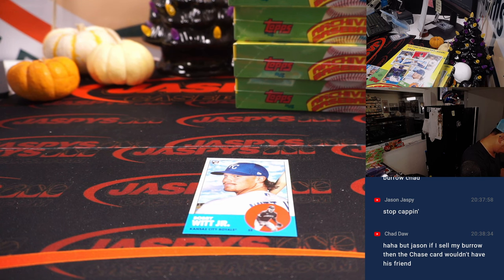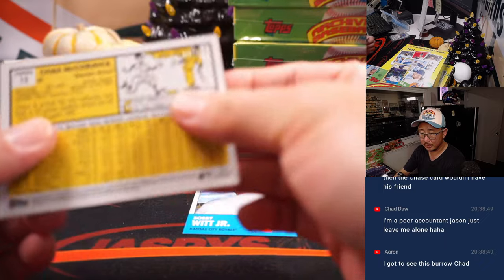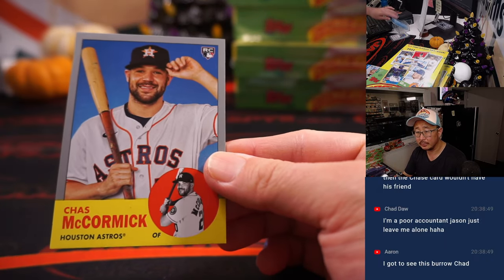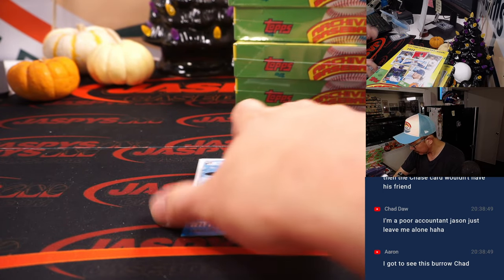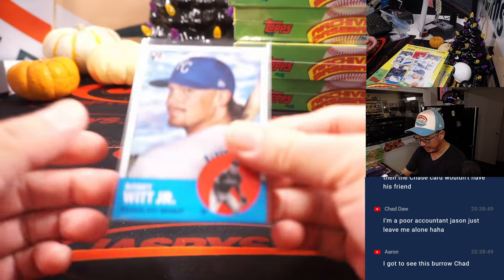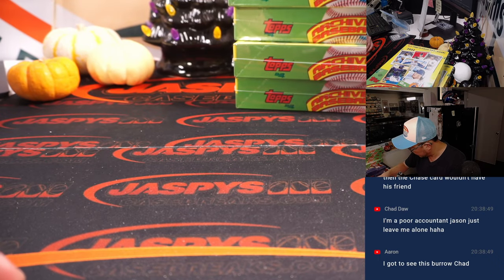Oh, that's almost at the very beginning. I thought these silver borders were not numbered, but that's 10 out of 99. All right, so there you go, Jackie. Found it. Jackie with the Astros straight up, and there's Bobby Witt Jr. First of many, we hope.